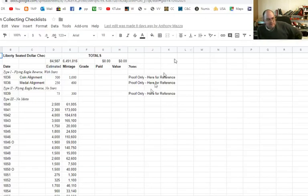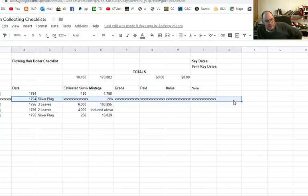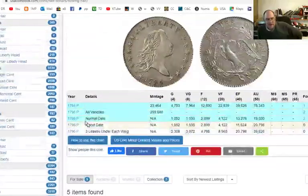Now, looking at the mintage of these early dollars, let's see. That's a Liberty seated. Here's a flowing hair dollar. They were produced in 1794 and 1795. There's a 1794 that has a silver plug in the center. There's one of those, and you don't have it. You're looking at maybe 10,000 surviving specimens out of 178,000 produced, and they go for good coin, let me tell you. Let me see if I can find the coin. No, wait a minute. There we go.